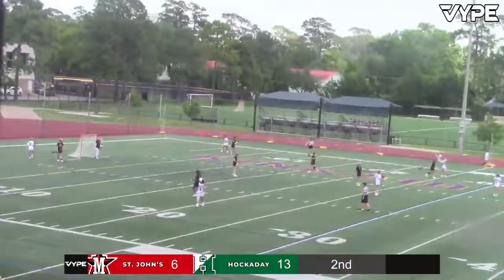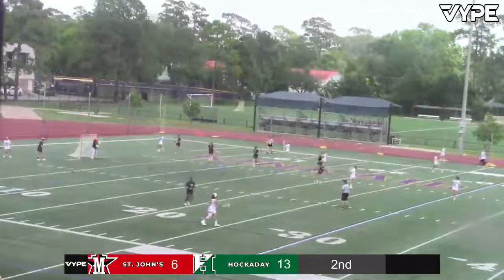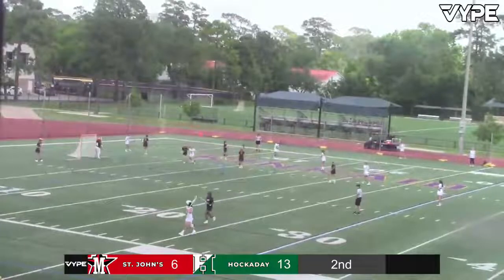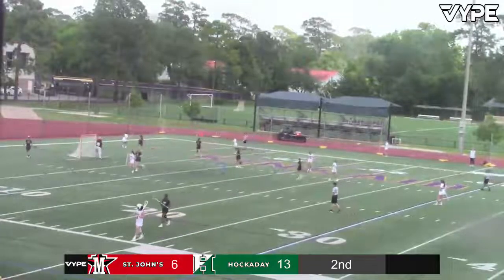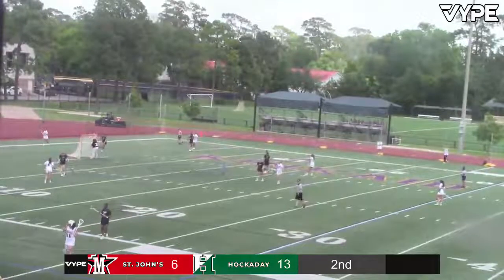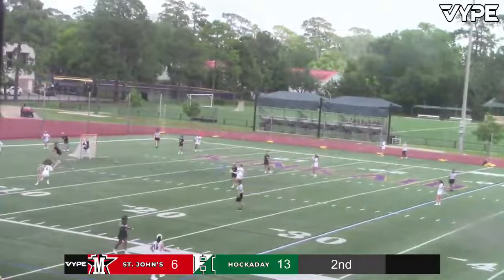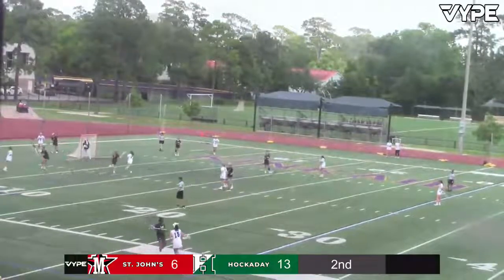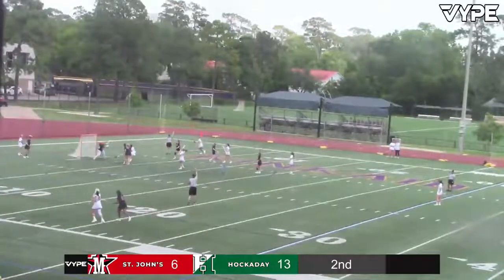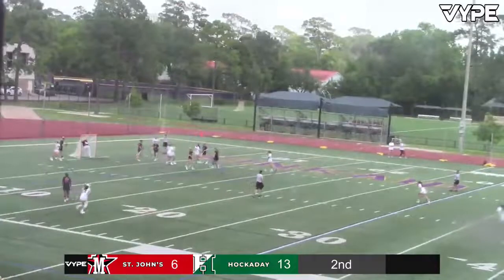Check across the body. Yeah, so you can see what you pointed out earlier. They're just face guarding. At the bottom of our screen here, they're going to assign a player to cover number 15, Minjae, who's been dominating this game. So they're going to try to take her out, which is a viable strategy. Your problem is when there's another goal on the spin.